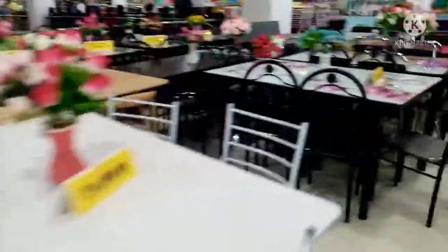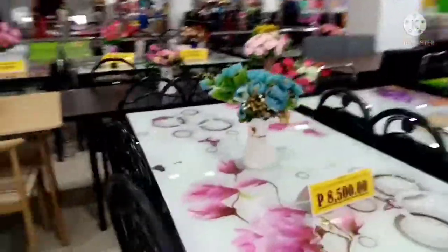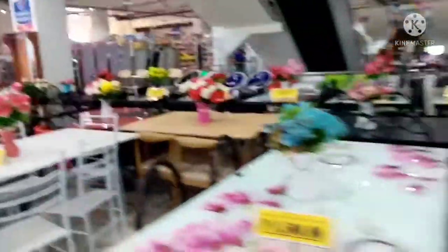So as you see guys, there's a lot of tables here and different kinds, different shapes, but usually you can see the square one. The only rare here is the circle one, which we found at that apart.